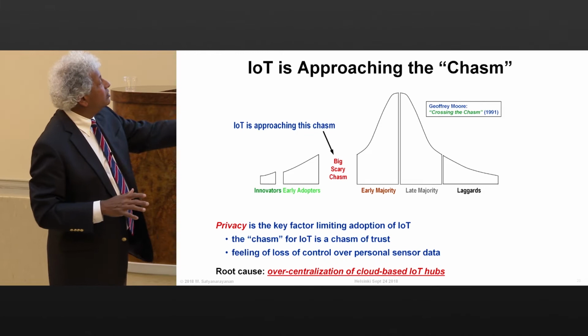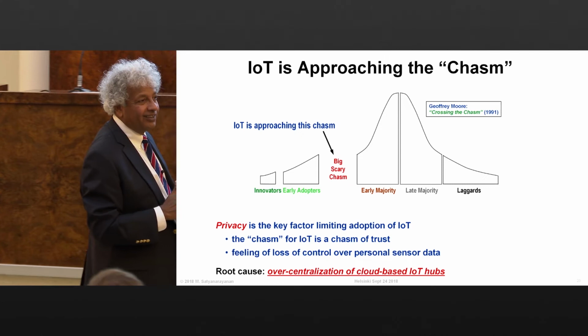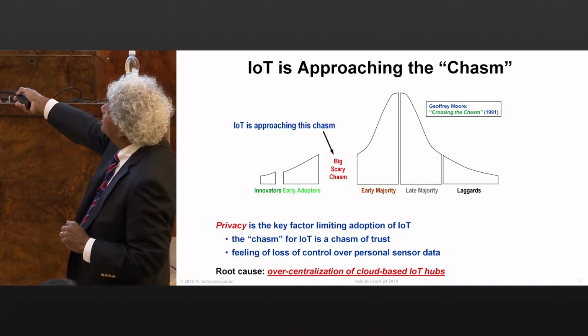The early innovators, for example, are the guys who line up outside the Apple store the night before, right? Because there's a new iPhone coming out tomorrow. These guys are interested in novelty for novelty's sake. They're the first ones to buy something new on the block and use it. So early adopters are kind of the next, slightly less enthusiastic, but of the same genre.